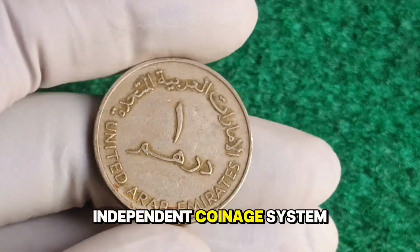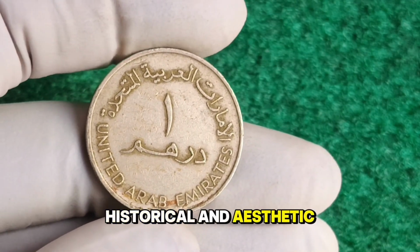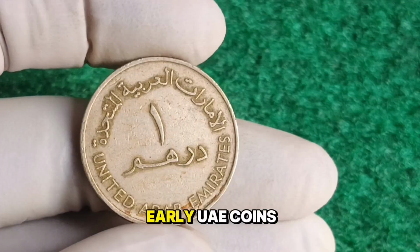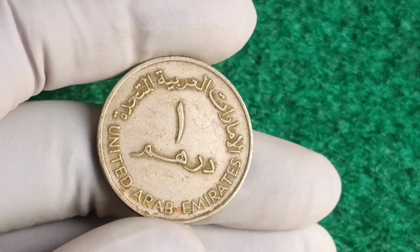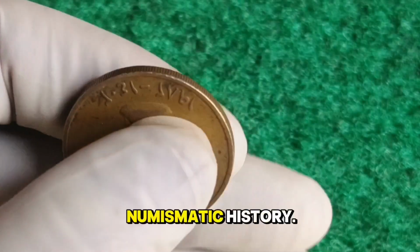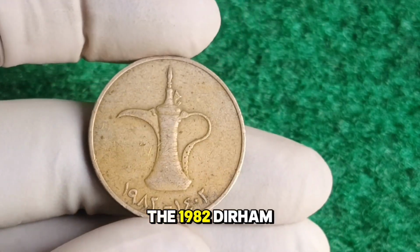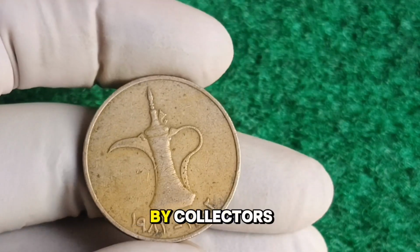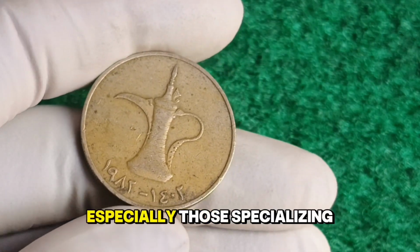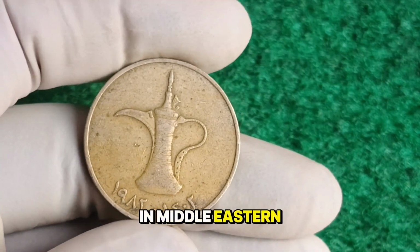Collectors around the world have started to recognize the historical and aesthetic value of these early UAE coins. As the country gained global prominence, so did the interest in its numismatic history. The 1982 Dirham, in particular, has become one of the key dates sought after by collectors, especially those specializing in Middle Eastern or Gulf region currencies.